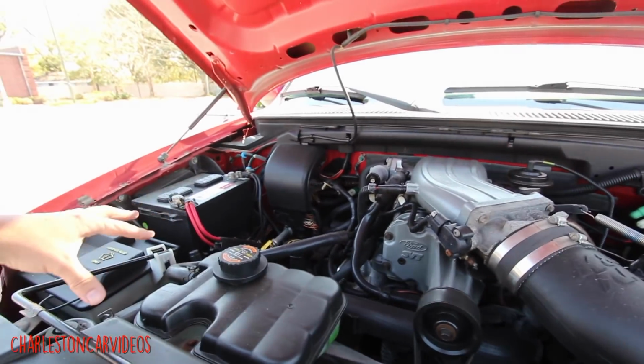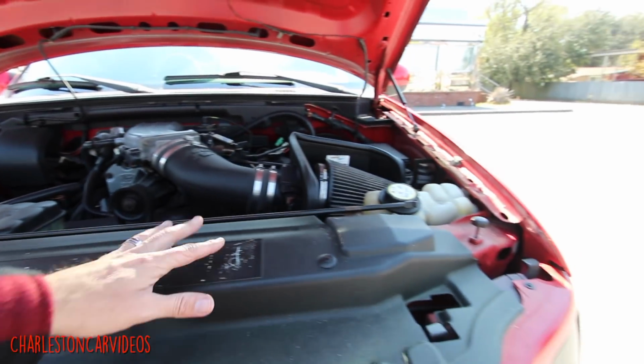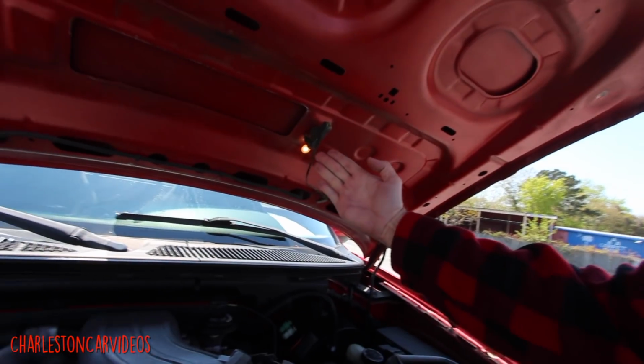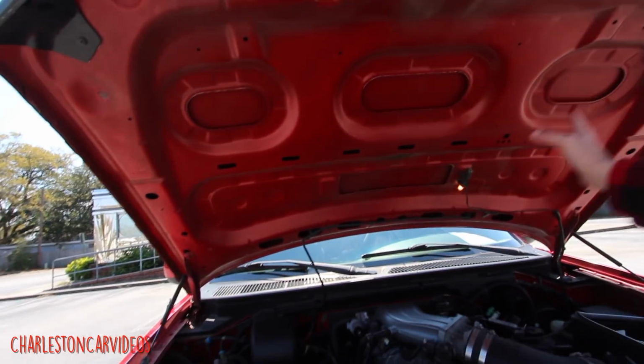Very clean under the hood of this Lightning, folks. I mean, this is what you want to get, okay? Not bad. I also like that it's got the shocks. I also think it's cool that it's got a light, okay? You don't find a lot of trucks in 2019 with a light under the hood unless you're buying an F-250. Just saying. And it's clean up under there, okay?